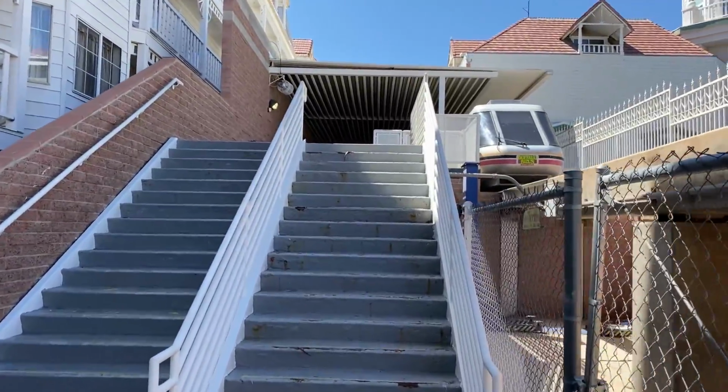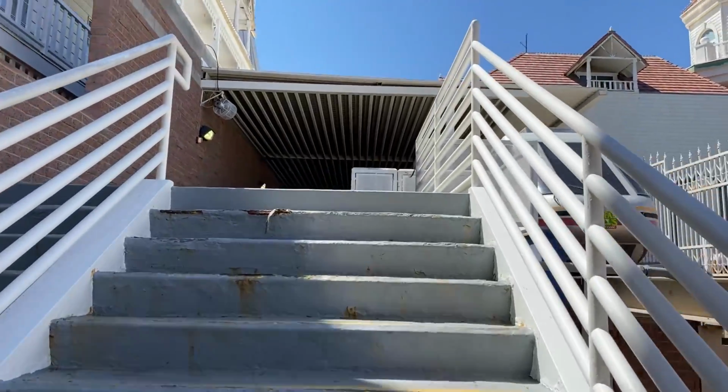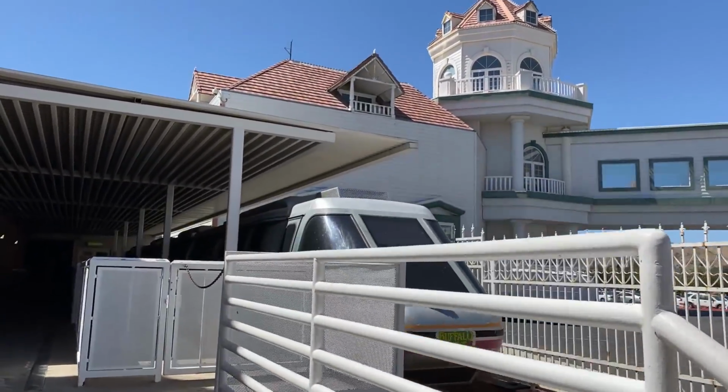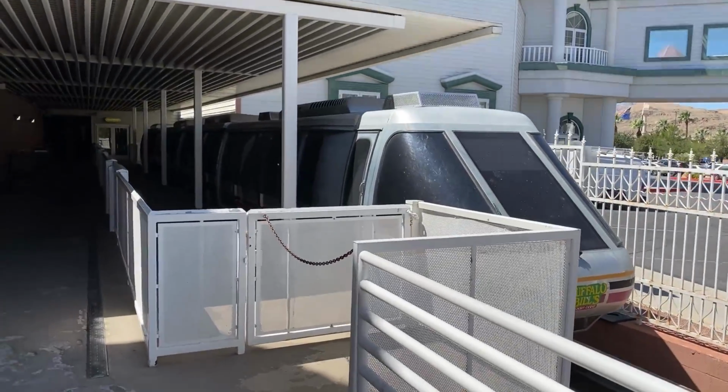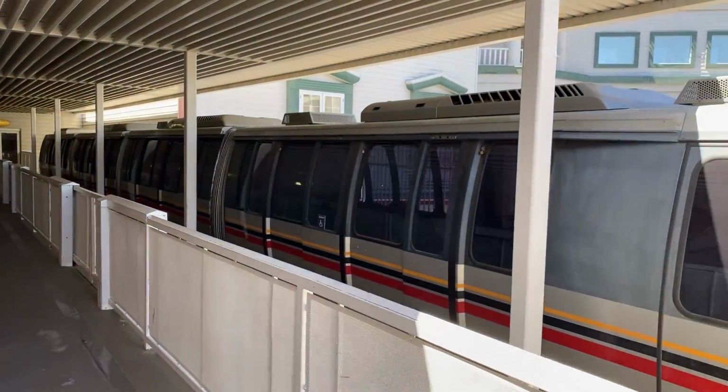Now we're going to close out with this look at the Buffalo Bills monorail. This is part of Primm Valley. It is currently closed, and if you're trying to reach it from the casino, they have the doors to it closed, but you can access it from the parking lot like I'm doing here. And I covered it a lot more in the Buffalo Bills video.